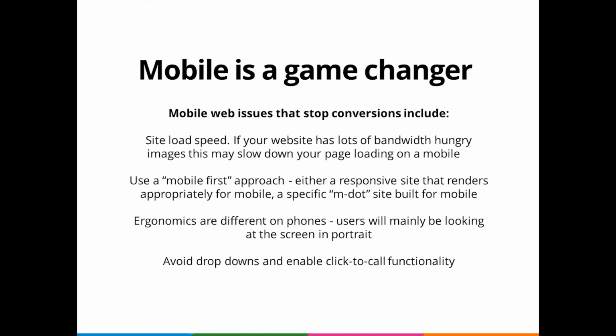swiping down the page. So you need a mobile-first approach, either a responsive site that works well on both desktop and mobile, or a specific M.dot site. You might even need an app if you have a utility that helps decision makers. You need to consider how customers use the phone, primarily portrait with fingers and thumbs, so avoid unnecessarily small forms and difficult-to-use drop-downs. And always allow users to click to call straight through to your sales team.